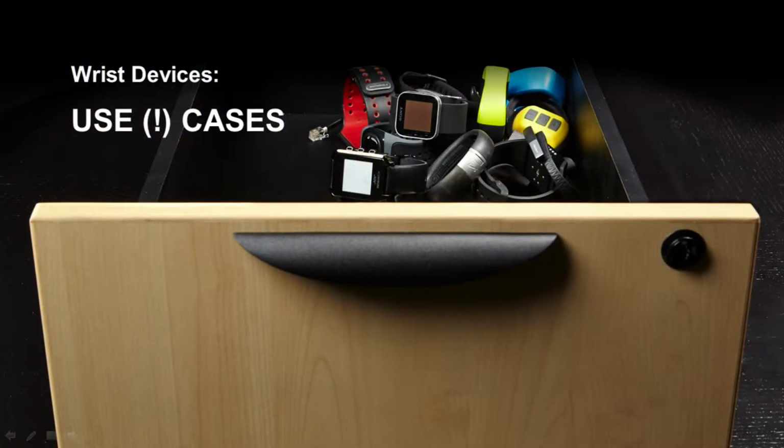But that leads us to the area of how do we take wrist devices and really develop use cases for them. Take them beyond being jewelry, beyond being in the drawer, but really generate value, preventive health value that we can prove and show with the wrist devices. And that's what I'll try to talk about today.